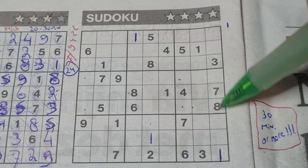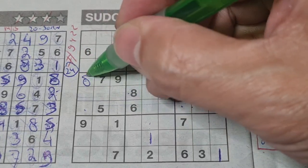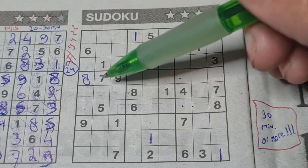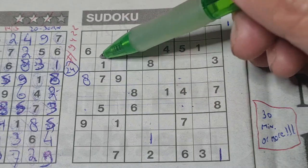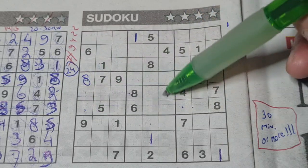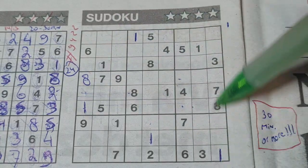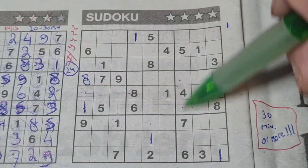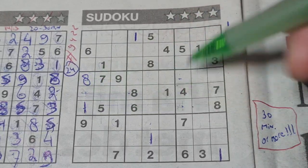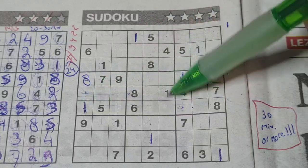How about the 8 in this row? 8 in the middle row. So the row above, the only place left for the 8 should be there. Now I can continue with the 1. 1 in the third column, 1 in the second column. So the first column, the only 2 places left for the 1 should be here or there. We have a 1 in this row, no 1 there. 1 should be there. 1 in the last column, 1 in the column next. So in that column, the only 2 places left for the 1 should be here or there. We have a 1 in this row, no 1 there. 1 should be here. And all the 1s are used.